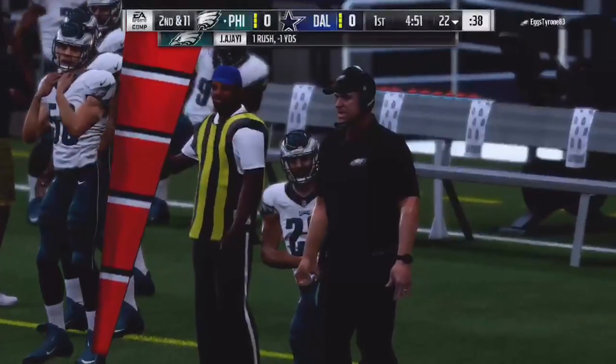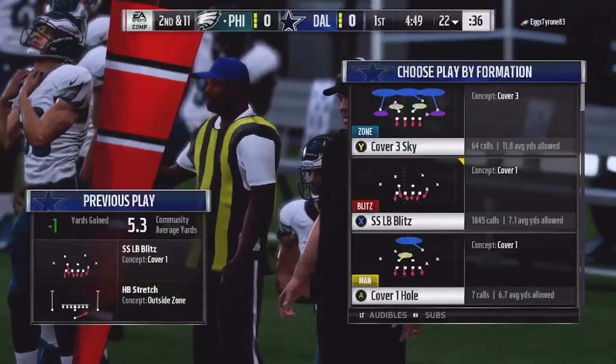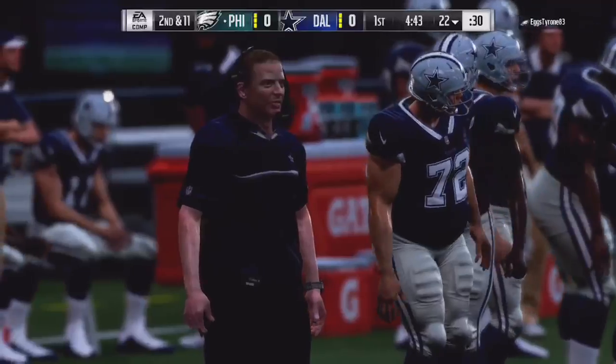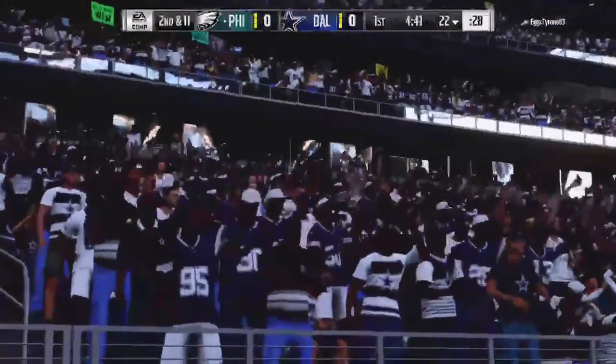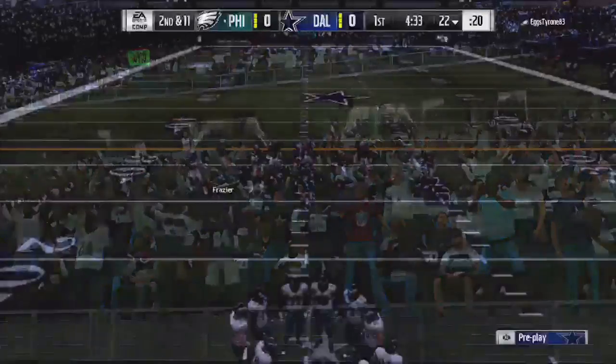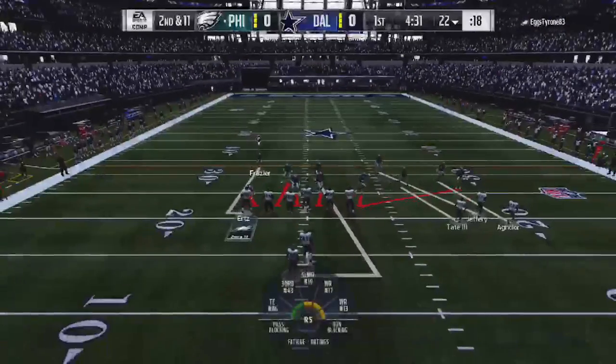This one goes nowhere. Losing yardage back at the 22. It'll be a loss of a yard, and it'll be 2nd and 11. After the loss to start out, here's 2nd and 11.